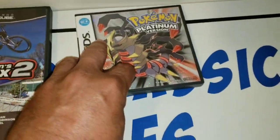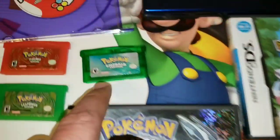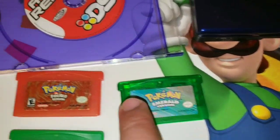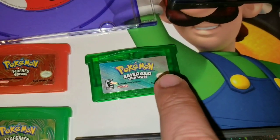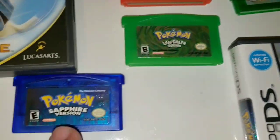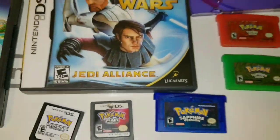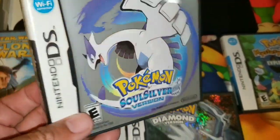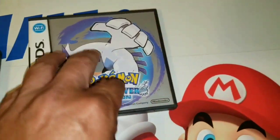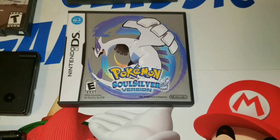This game goes for about 50 bucks. This is maybe 10, about 25 to 30. Pokemon Leaf Green is like 32, about 25. Actually, Emerald is like 42. This one is like 32, 25, 15 or so, 24 bucks. And then the best game out of the lot was Pokemon Soul Silver, which goes for maybe even 50, easy 50, but at least 60 bucks.